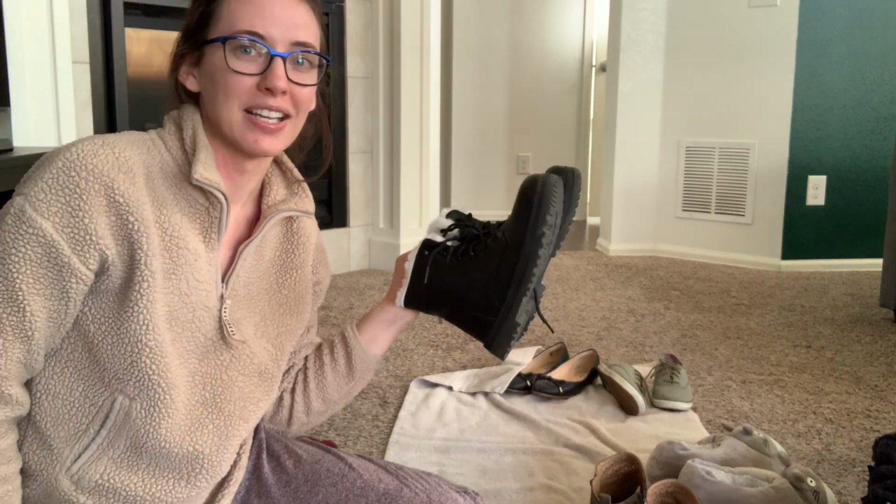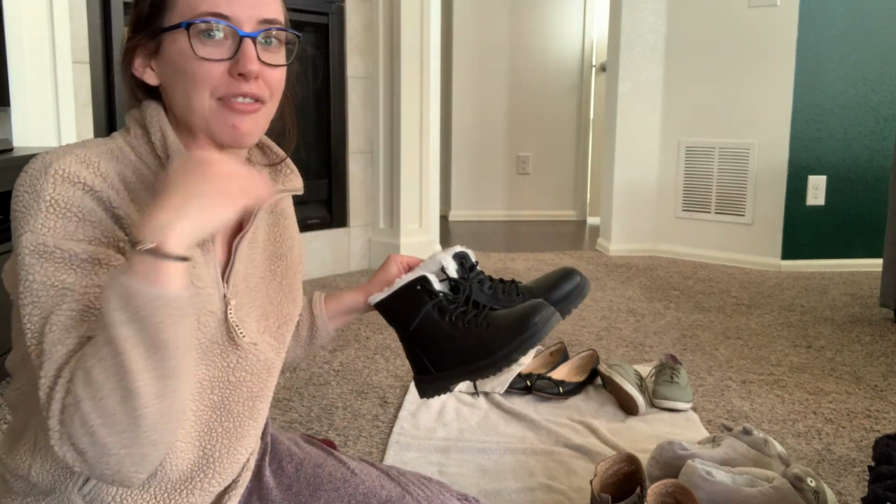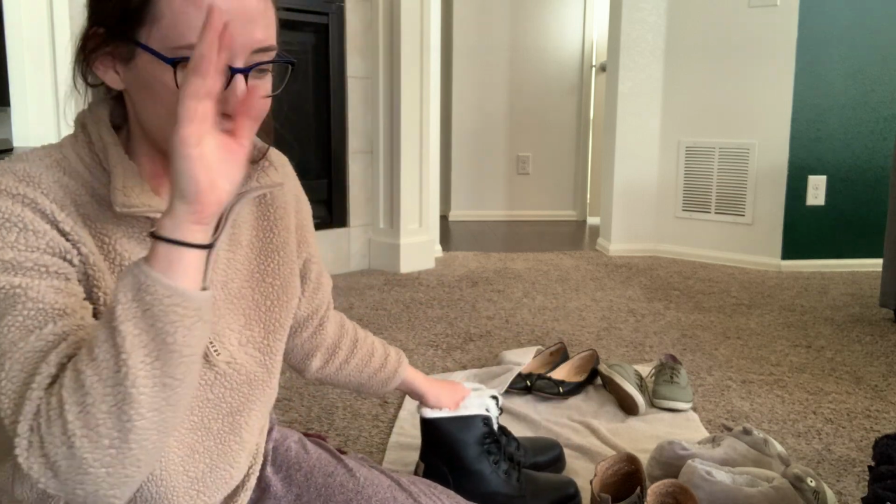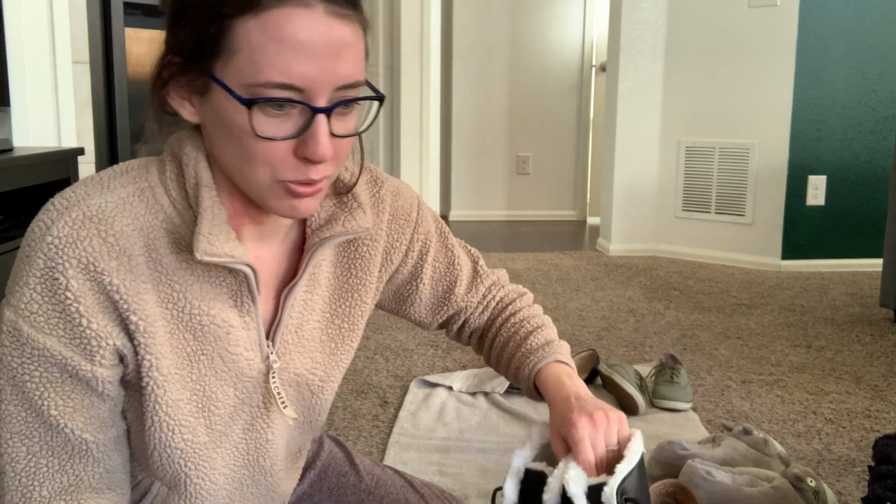So this is like a keep, but like a half keep, because they're not going to be staying in my house, and they're for a very specific type of situation. Don't judge me. Okay, thanks.